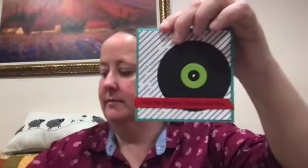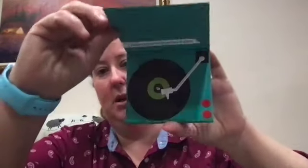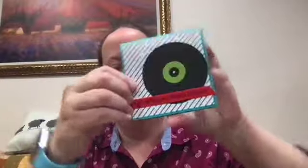So let's stop jibber jabbering and let me show you what I finished in the last little bit of time. It's been a lot of paper crafting. These are all cards that are all different, so I'll go through them really quickly. I got this little record player card, which is actually a box card that opens and has a record inside. The rest of these are blank inside, I believe.